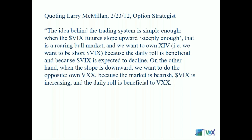If your money is instead in the XIV, it is being used to maintain a short position in the front 2 months of the VIX futures. Okay, you're short some Jan and short some Feb. Every day we have to roll a little bit more into Feb by peeling off Jan, adding to Feb. That means that we're going to buy Jan back at 12.20 and roll it to Feb and sell it at 14.20. We are buying low and selling high.